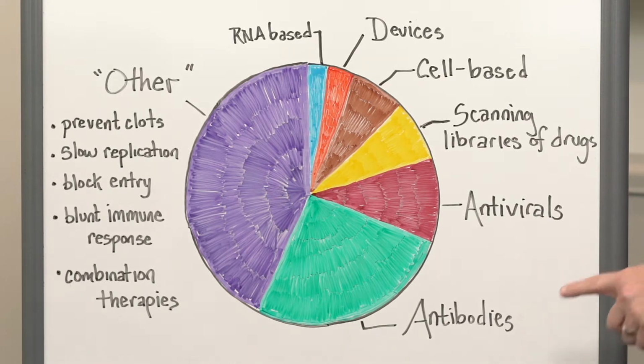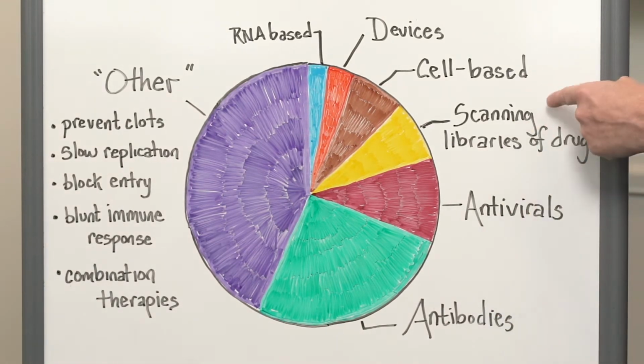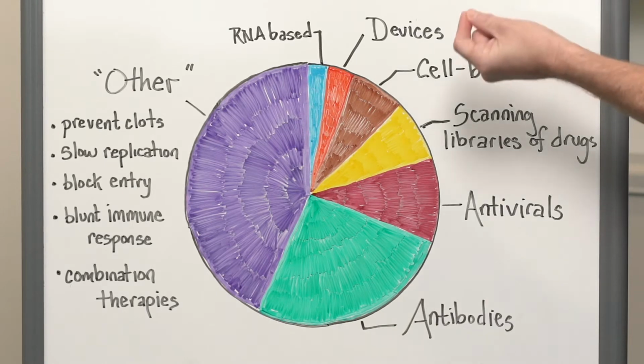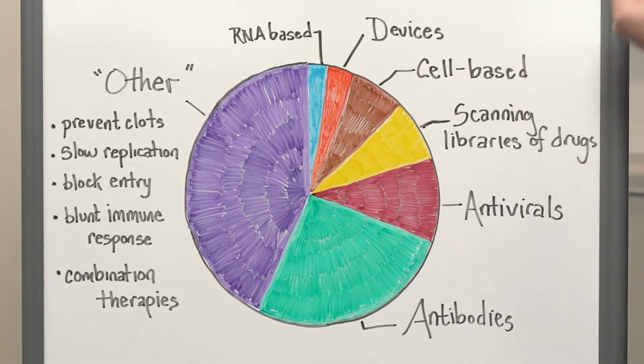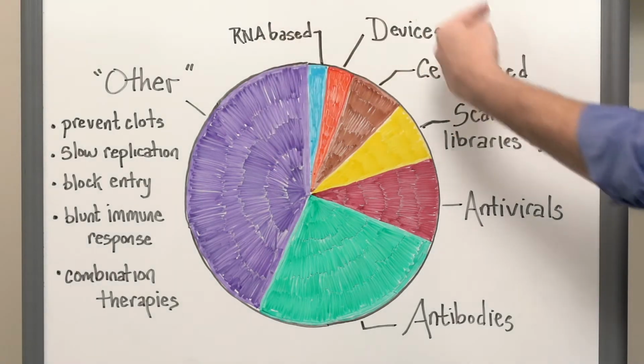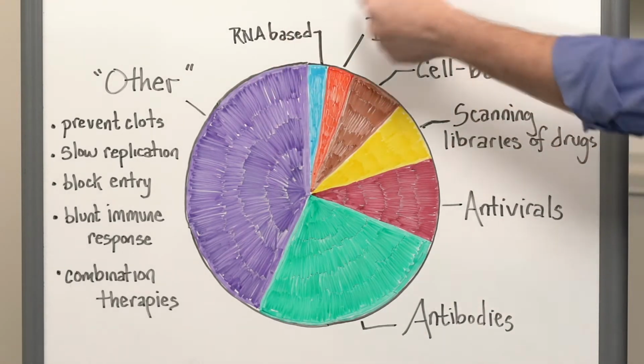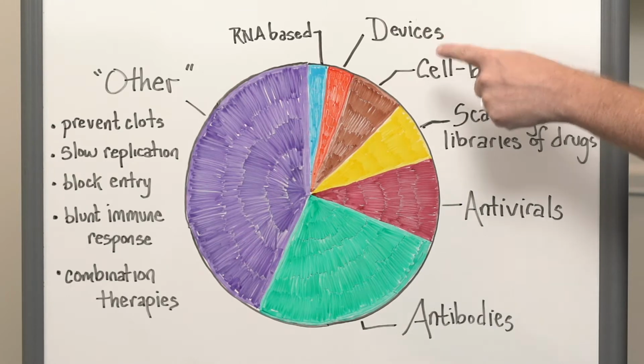We've spent a fair amount of time talking about antibody treatments, antiviral treatments, and scanning through libraries of existing drugs looking for potential old drugs that could be used in new ways for COVID-19. We'll spend a future episode of Beyond the Blog talking about cell-based and RNA-based therapies. There's some really interesting science here, and also about this small category of devices.